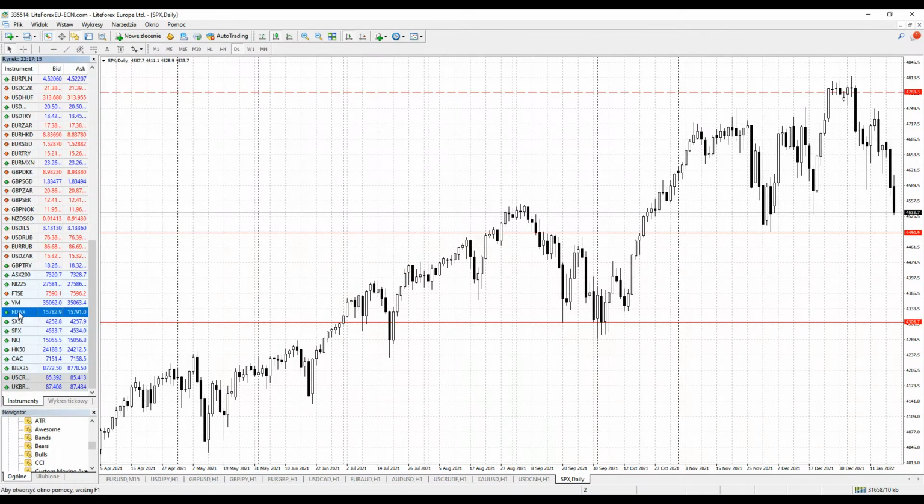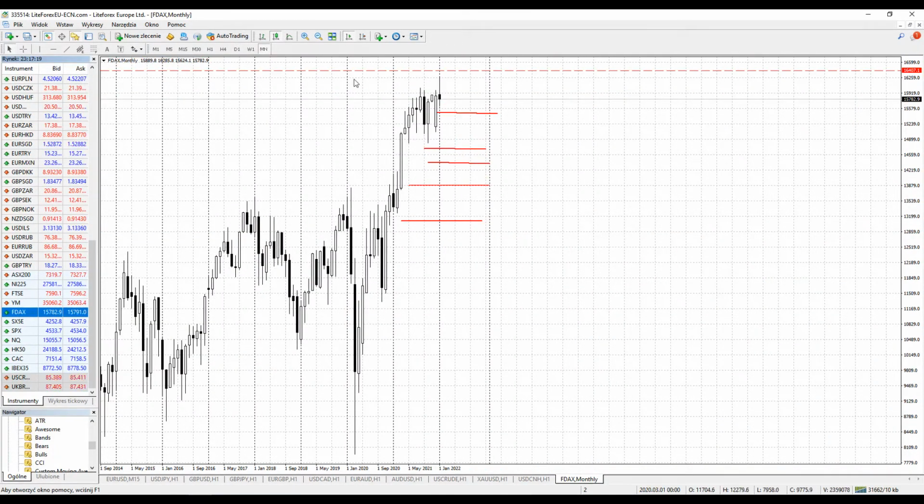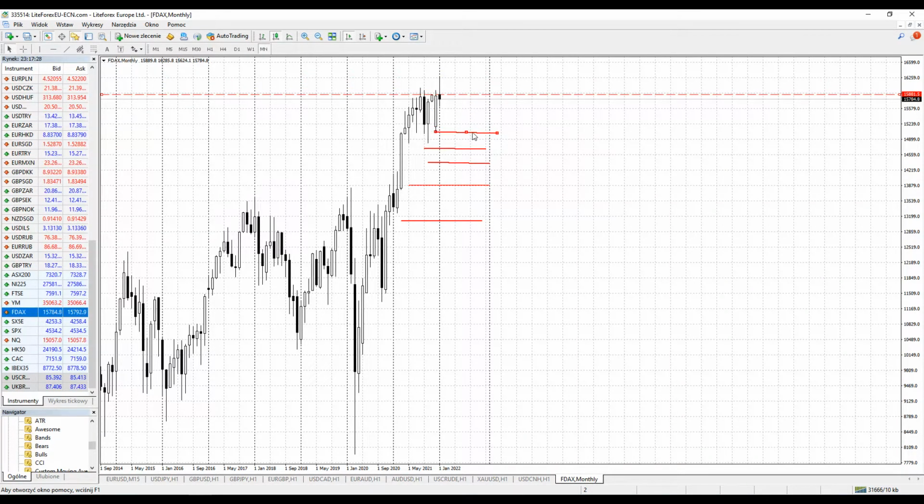Let's switch to Europe. Let's have a look at what we have when it comes to the DAX index. All right, so we have the yearly open, right? We have the December low, and that's quite significant because we are far away. Why? Because the market realized that the ECB may not be in a rush to hike rates. So it looks a little bit different than what we've seen on the US indices.